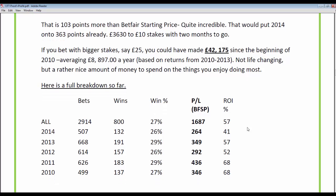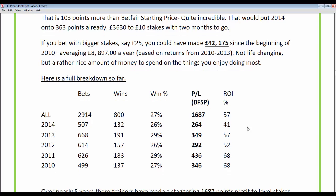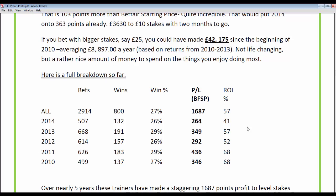£3,630 for £10 stakes with 2 months to go. If you bet with bigger stakes, say £25, you could have made £42,175 since the beginning of 2010, averaging £8,897 a year. Not life-changing, but a rather nice amount to spend on the things you enjoy doing most.